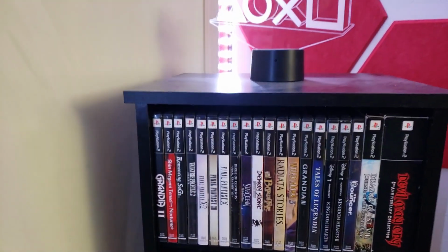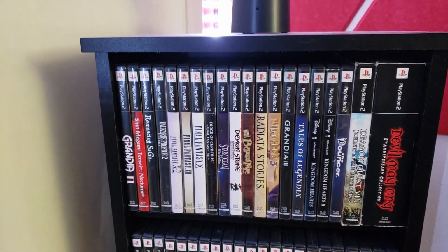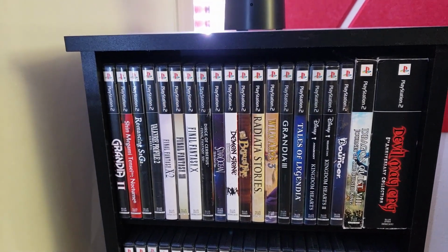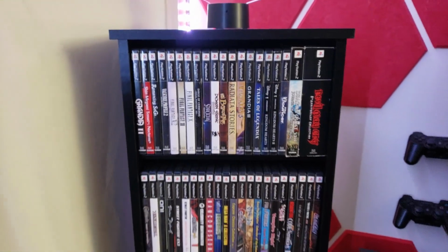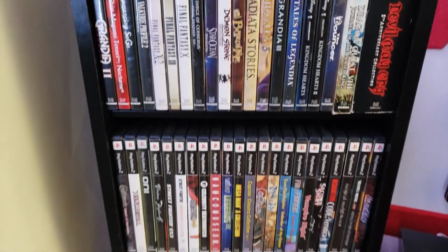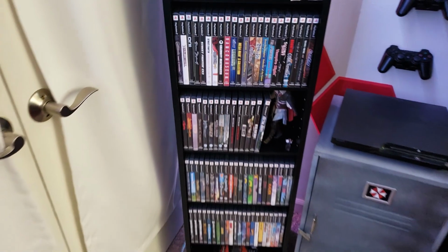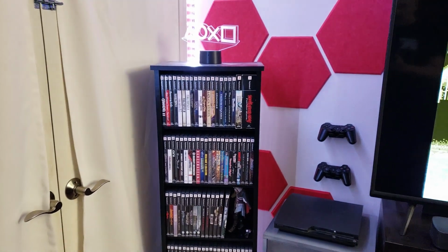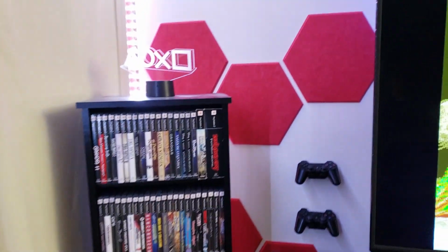One of the best libraries as far as the retro gaming world. PlayStation 2, I mean, it's just banger after banger. So many good titles. And it doesn't matter what kind of game you like to play. If you like RPGs, check. You like fighters, check. You like platformers, check. I mean, everything. Survival horror, oh yeah. So yeah, I love PlayStation 2. And then PlayStation 3 lives right here.